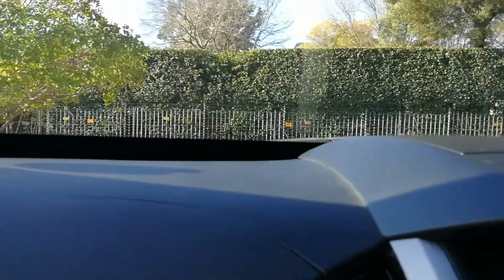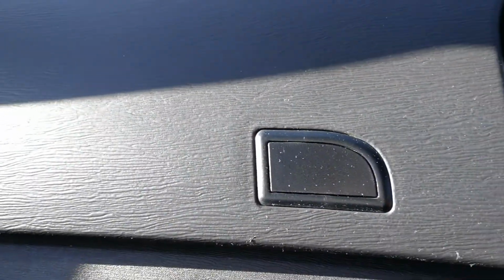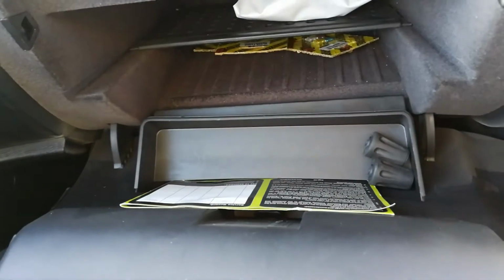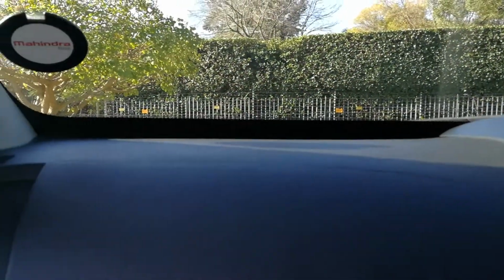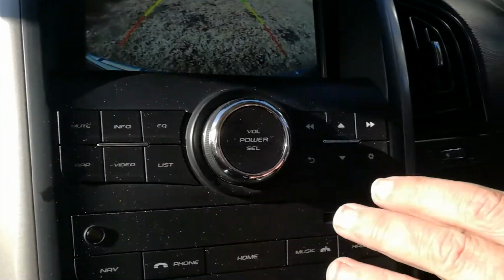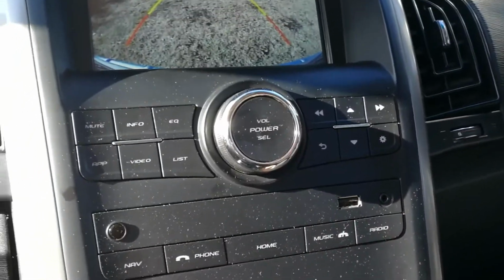The dash is very plasticky, but you've got to take into account the price, which we'll come to in a few moments. Another interesting feature is you do actually have a double cubbyhole. So nice storage space over there. I think it's quite important too. You come down over here and you have a good old button fest, as I think you may want to term it.